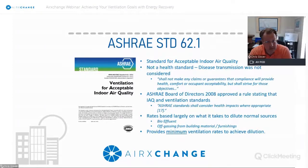The ASHRAE Board of Directors has approved a rule stating that ASHRAE standards shall consider these impacts where appropriate, but mostly these rates are based largely on what it takes to dilute normal sources of contaminants inside the space. So now at this point, you might be asking yourself, what is a normal source of contaminants? It's largely bioeffluent coming from the building occupants. Could be odors from people working in the space, or off-gassing from building materials and furnishings, or any type of process that might be occurring in the space. And with those elements taken into consideration, it provides the minimum ventilation rates to achieve dilution.